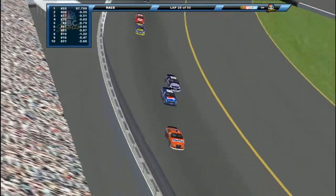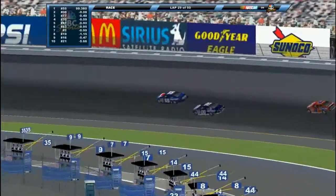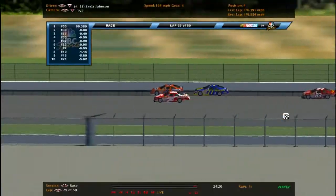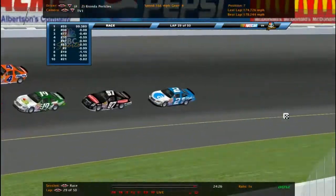Here they come, right in front of the four. Should be a problem. Whoa, that was very, very close. Oh, the 35 trying to force the 77 up there. 55 making the room for the 00. Here comes Skylar Johnson making the move to third. Chris Washer trying to take advantage of Noodles with the block. Drew catches Kristen and Brenda Persons.